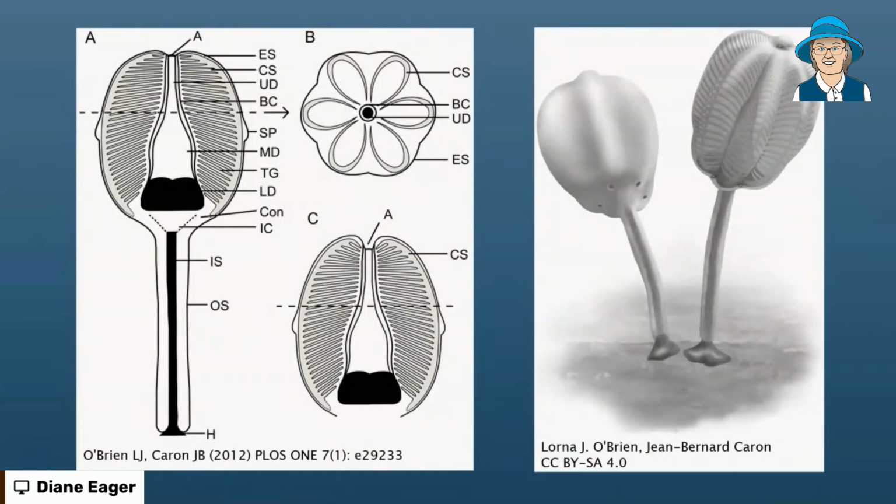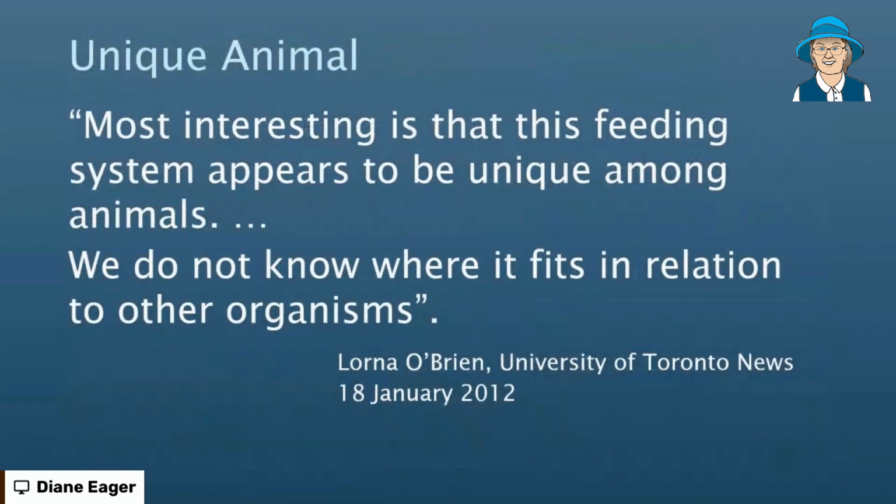And when they were studying these creatures and wondering, well, how are we going to classify them? Because we like to classify things, we like to name things. And the evolutionists got into a bit of a pickle here, because they said most interesting is that the feeding system appears to be unique among animals. In other words, here's something that we haven't found before in living things or in fossil things. We do not know where it fits in relation to other organisms. So that they have this obsession.